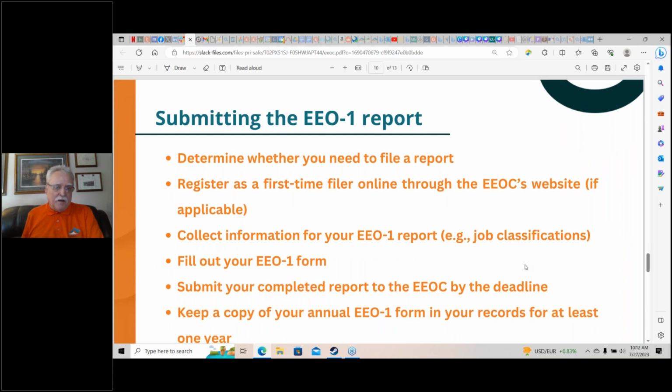In order to submit the EEO1 report, first of all, make sure you are required, so that you have 100 employees. Make sure you're registered. Again, get your login and information. Make sure you have all your employees classified. Make sure you've got your self-identification for your employees for race. And then the form is pretty straightforward after that. Each of those categories will be listed, and you can get that form again from the EEOC, or if you're using a service or whatever, they'll provide you that information to go ahead and file it.